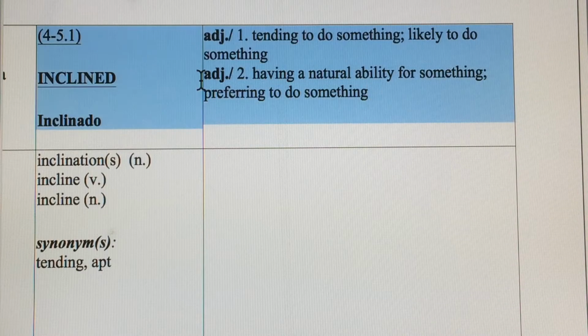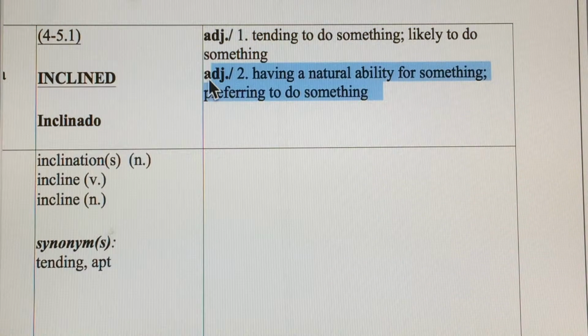The other definition is slightly different. It's having a natural ability for something. It's like a talent, if you're preferring to do something because you're good at it, or you have the natural skills or ability for it. Let's look at an example.